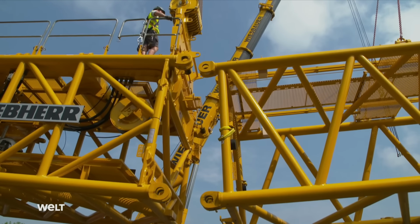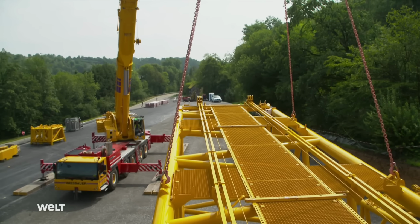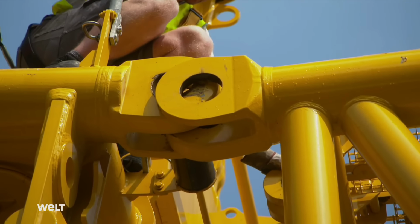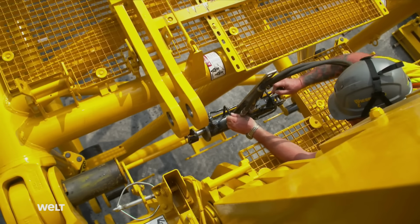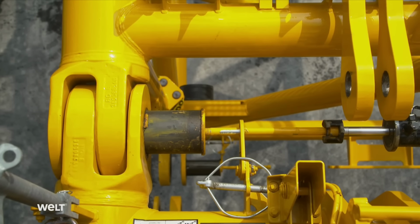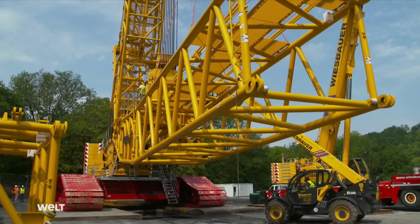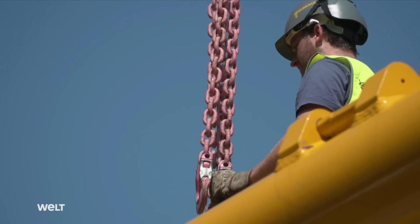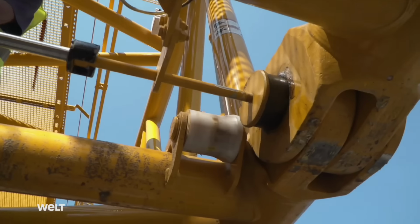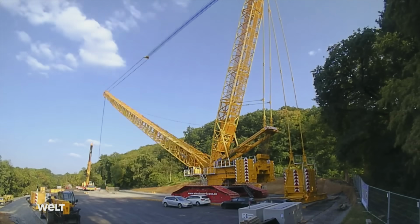Fitting the enormous section is precision work for the crane operator and crew. Eyes must be exactly aligned in order to join them together. It would be impossible to drive the pins in by hand. A hydraulic ram is used for this. It takes a whole day to assemble the 96-meter main boom of the LR 11000, one of the largest lattice boom crawler cranes in the world.